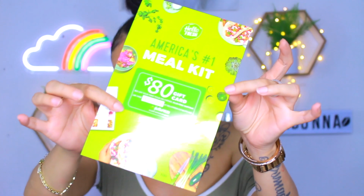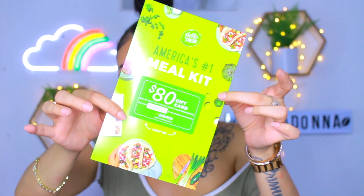The first thing that I took out of the box is this. This is from HelloFresh, America's number one meal kit, and they actually blessed us with, do you see that, an $80 gift card. You want a meal literally sent to your home. It's a whole kit with all the ingredients, and if you just want to cook something and don't have time to go shopping, it's 20-minute meals. So this is amazing, you guys.